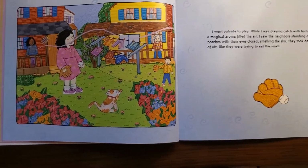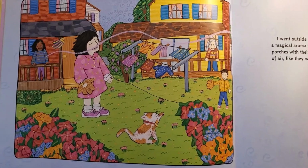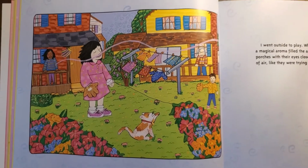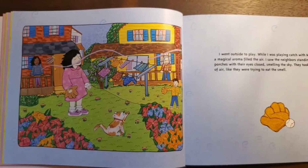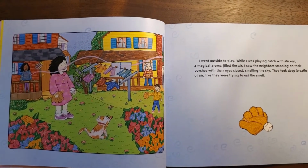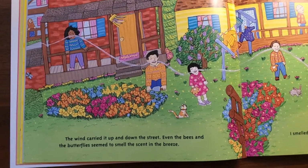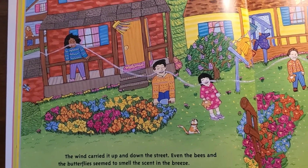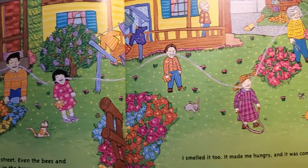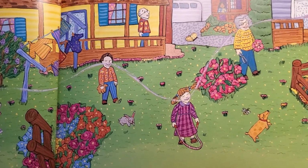I went outside to play. While I was playing catch with Mickey, a magical aroma filled the air. I saw the neighbors standing on their porches with their eyes closed, smelling the sky. They took deep breaths of air like they were trying to eat the smell. The wind carried it up and down the street. Even the bees and butterflies seemed to smell the scent in the breeze. Wow. I smelled it too. It made me hungry, and it was coming from my house.